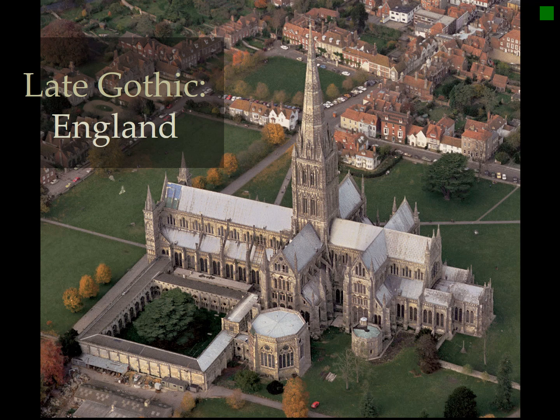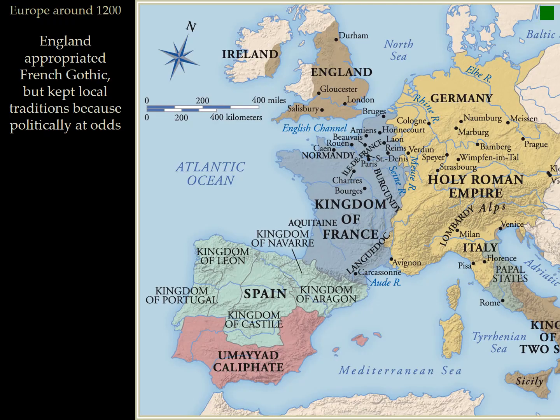Turning now to England, we see what happens in this area that is certainly related to the French family, but wishes to differentiate themselves from them artistically and architecturally. So remember, England will appropriate this French Gothic style we've been discussing, but will keep certain local traditions that we will discuss here shortly because of the political tensions between the two during the 100 Years' War.